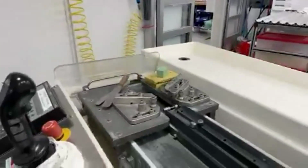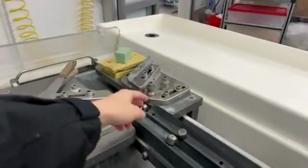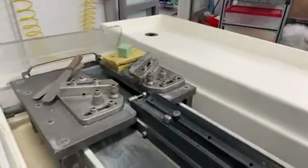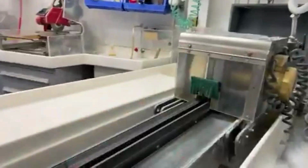Ta-da! And so here's where they get cut in half. With the softer rock, we're able to use this sort of wire here that's, if you ever used a wire to cut cheese, it's kind of like that. But then when you get to a harder rock, this is a saw that can run down the full length of the thing and cut it in half.